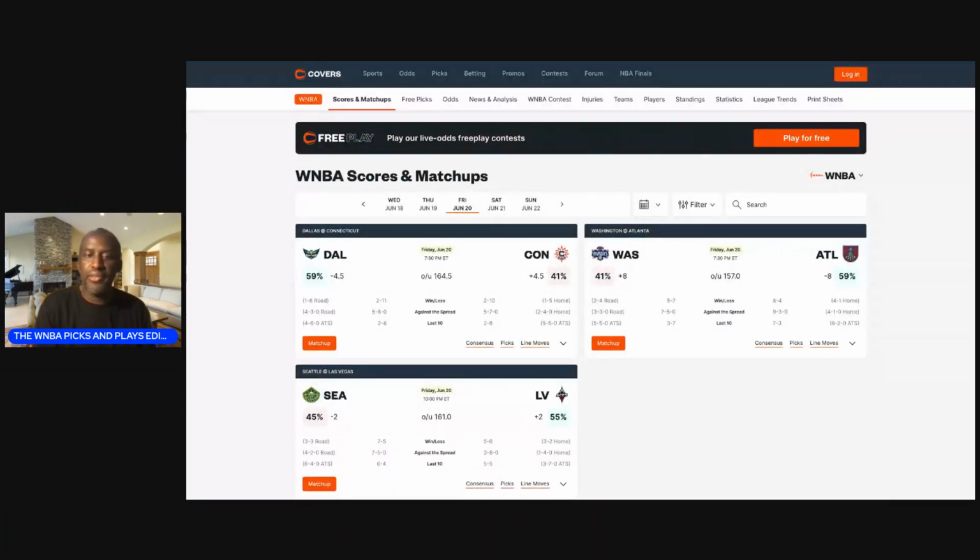These lines are courtesy of oddslogic.com. Again, this is for the line moves, totals, and the injury report, oddslogic.com. Now, what you see in front of your screen is covers.com. It's the same thing, we cover the line moves, totals, and the injury report, but oddslogic.com is more of an extensive look behind the scenes for the information that we need and to provide to you.